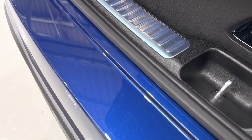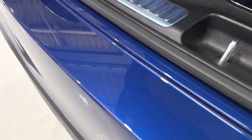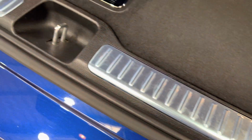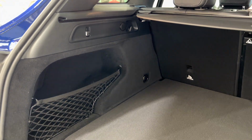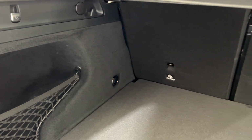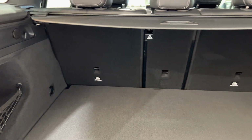Okay, this is all lovely and clean. There's no scratches, no gouges or anything like that. And then it's still got the plastic blue sort of tinted film covering the stainless steel plates that run across there to protect the boot a bit more. And we can drop the seats down by flicking this button here. I'm not going to do it because I won't be able to reach it and I'll have to walk round. But that will open it up.